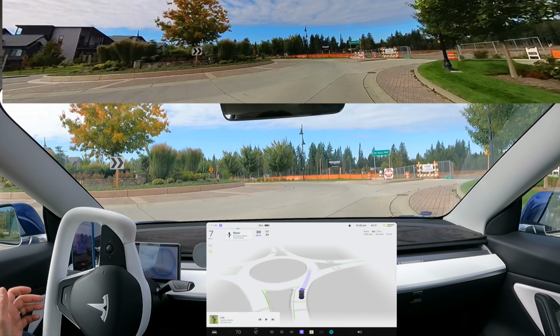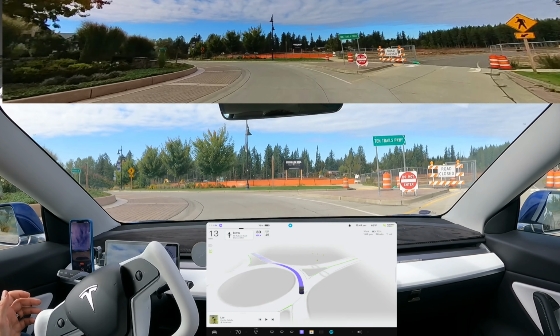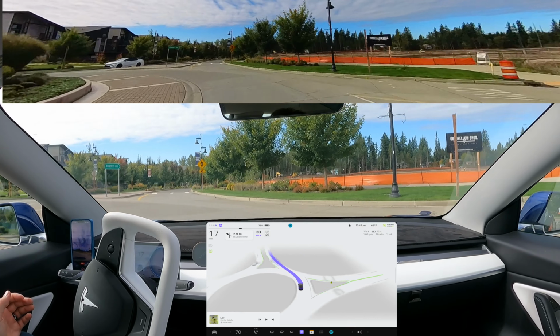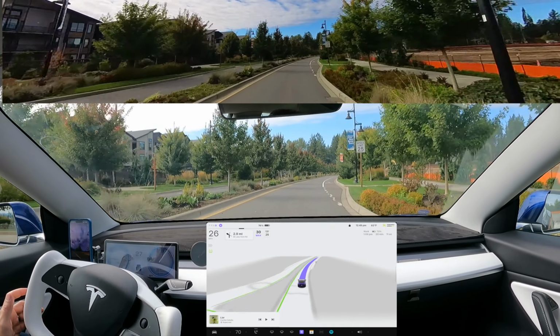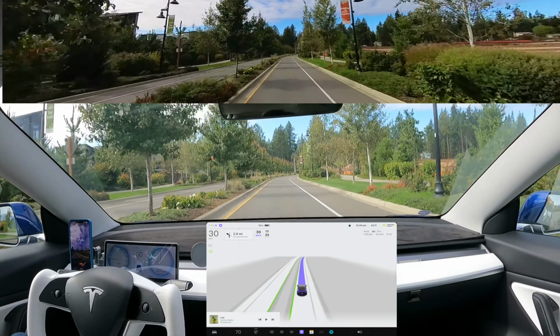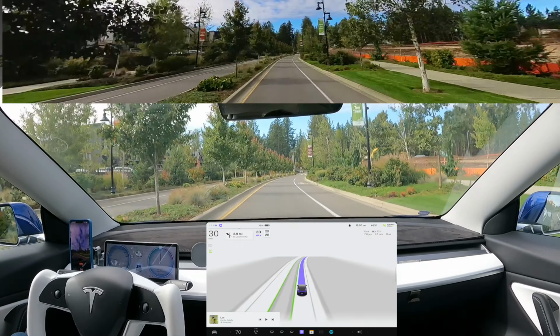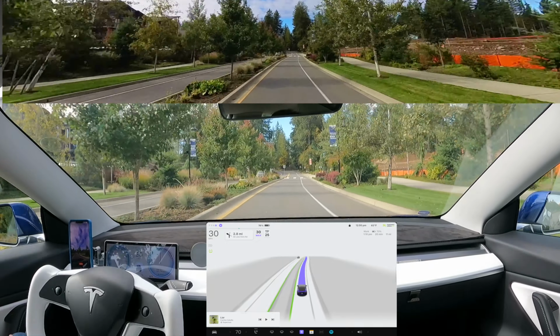You know what, guys, I have to say, I don't see any improvements whatsoever in how it controls the speed, like the acceleration and deceleration. It's supposed to be smoother. It's not smoother. It's just as choppy and aggressive as it was, which, by the way, I'm okay with. I actually rather enjoy it. It's kind of like how I drive. So I don't really care, but it's not smoother.